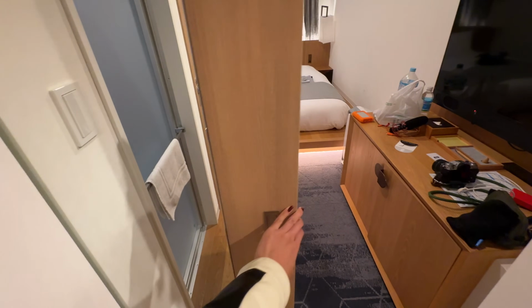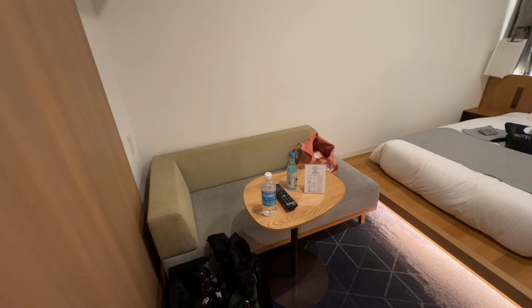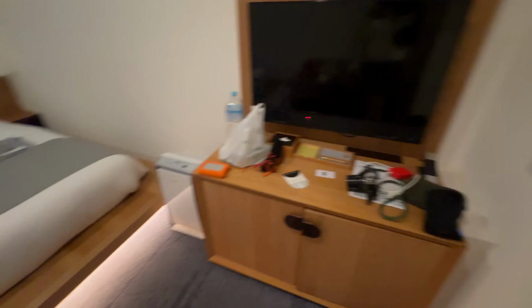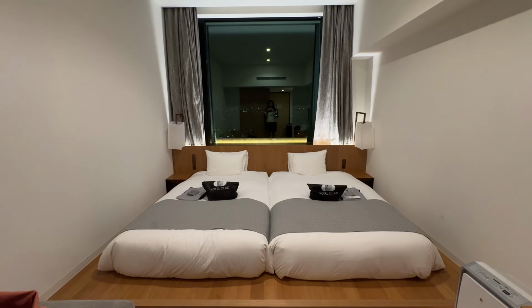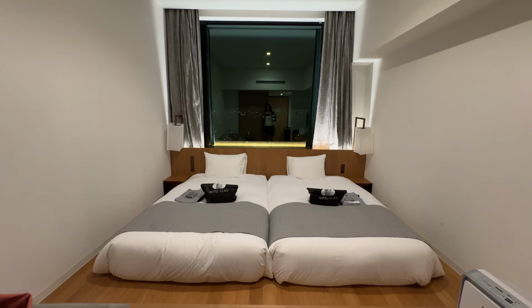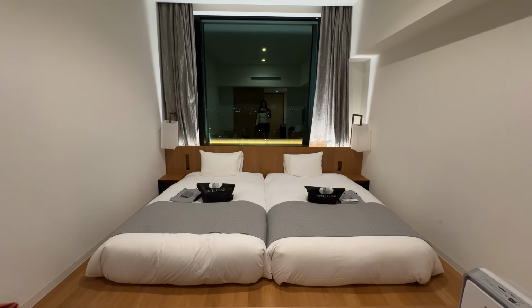Okay, so separating this bathroom and the living room is a sliding door. Here we have a small couch, the TV, and then here are the twin beds. If you wake up early with us tomorrow, you'll see why I booked this hotel specifically for this room.